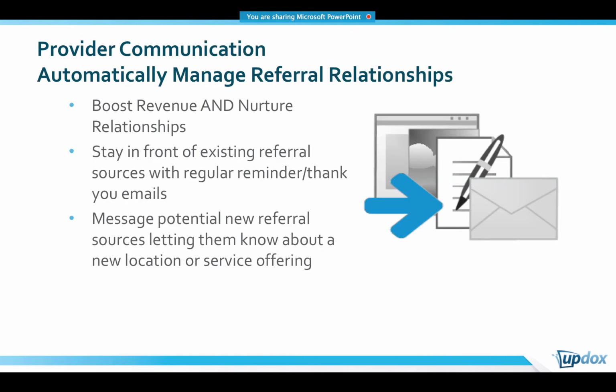So provider communication, automatically managed referral relationships from blast messaging. As I said, you can contact anybody in your address book within Updox. So any contact, email, or number that you may have in your system now, you can plug into Updox and then use this messaging system to contact them.